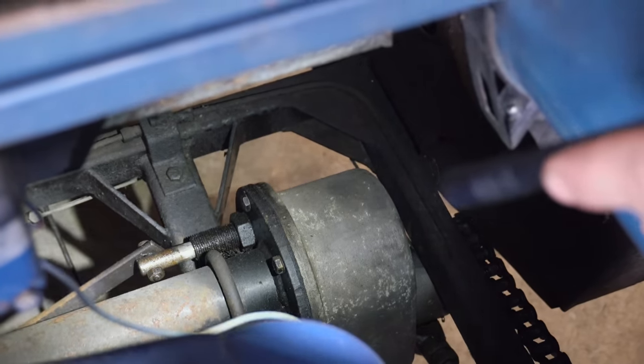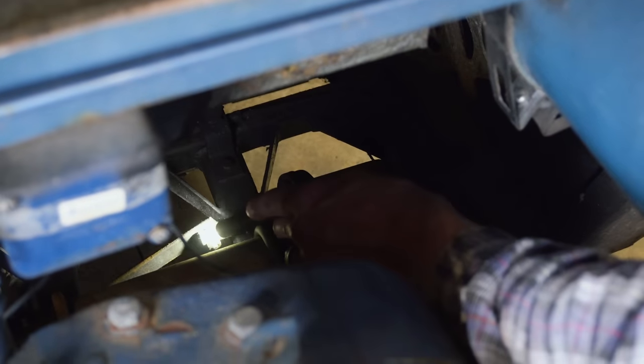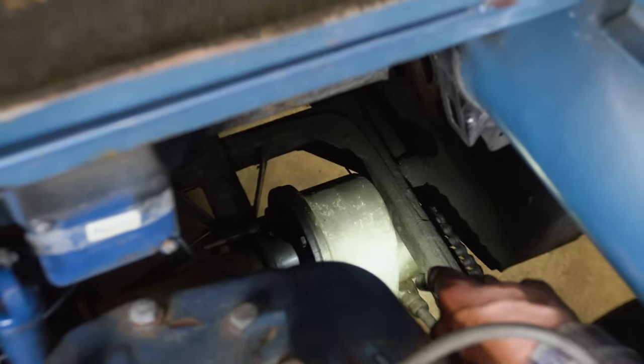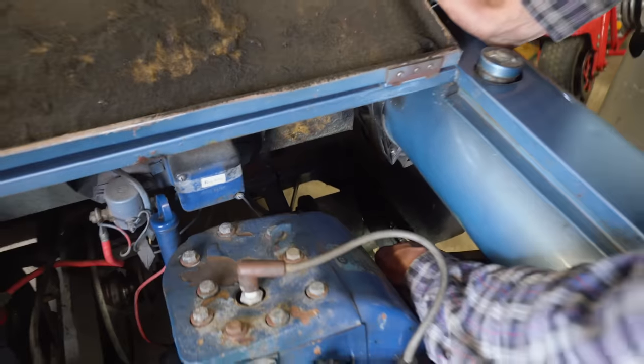So this is the gearbox right here, and that's the lever that Ike was moving in and out. So that gives us forward and reverse. And that's the chain tensioner right there. There's a chain tensioner? That's crazy, yeah.